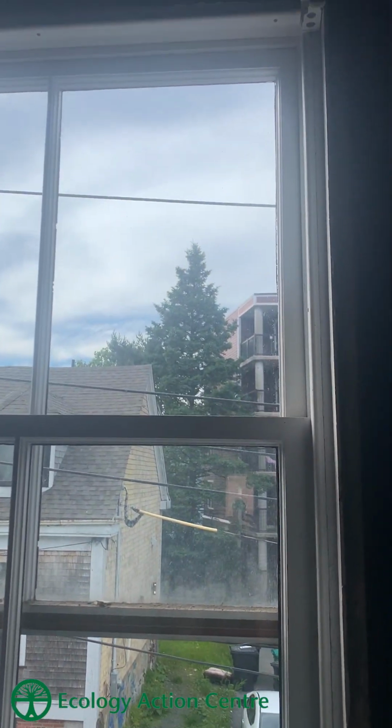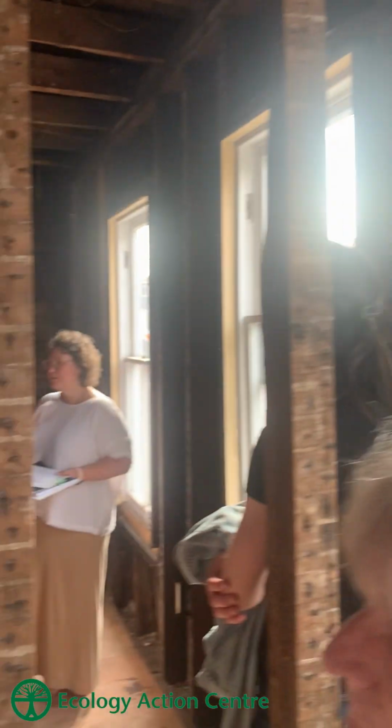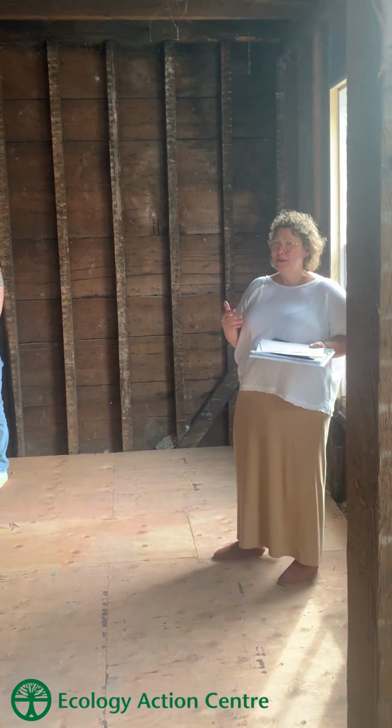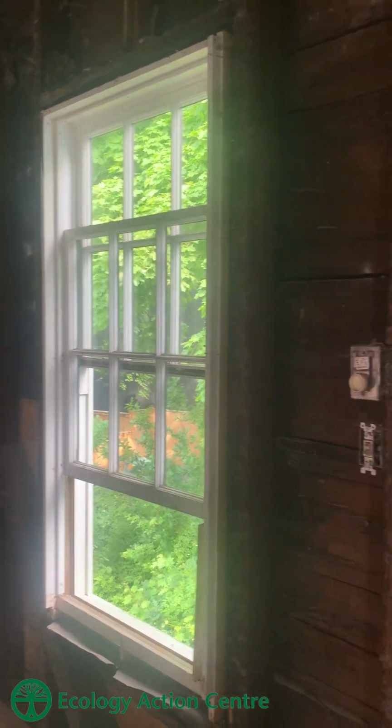The 2 in the front room downstairs are original. So original panes and sashes, not original glass, because this building was about 70 years old when the Halifax explosion happened, so would have lost all the glass. In a passive house, windows kind of make or break you, and so I'll talk a lot about the great windows that we're going to be installing.